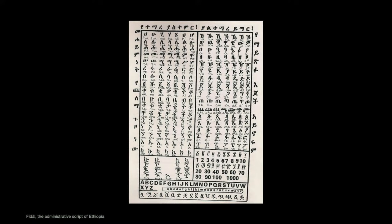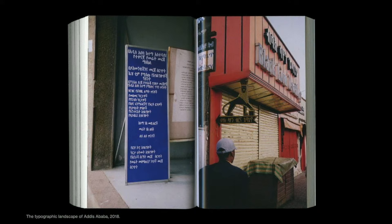Even in the digital era, the form of the graphemes has preserved a certain ancient and calligraphic look. When in Addis Abeba trying to find out anything you can about local typography, you won't get far. Everything connected to Fidel is referred to as calligraphy.